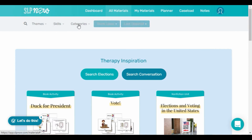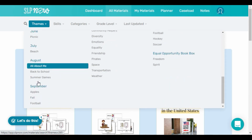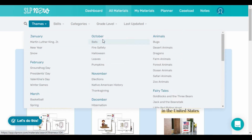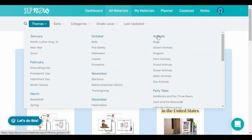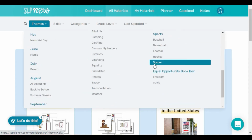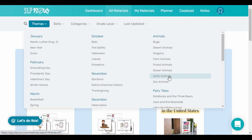So you can see up here we have all of these different categories to search from. So you can go by themes, and this is really nice to get ideas. I know I've mentioned this in some of my lesson planning videos, but it's a really great way to check what you could be doing instead of just holidays. There's also sports, an equal opportunity book box, and animals.